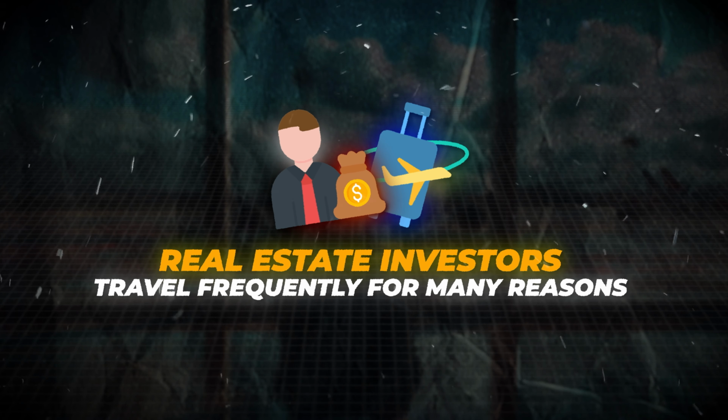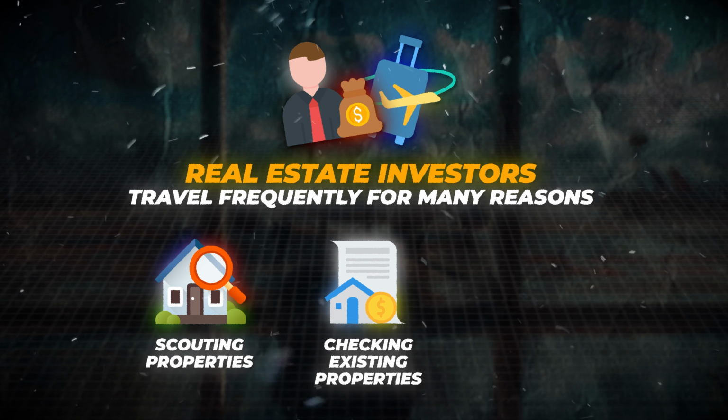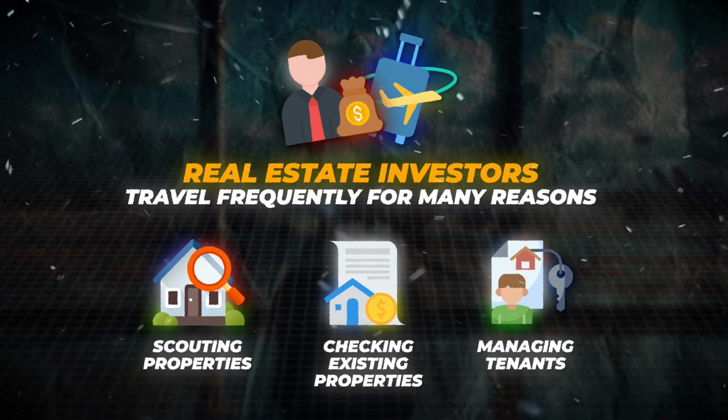Number 3 is Capital One Spark Miles for Business. Many new business owners have to do a lot of traveling, and this is especially true for real estate investors, who my company Tax Alchemy does a lot of work with. Real estate investors are frequently traveling from state to state, scouting properties, checking in on their existing investment properties, managing their tenants, and much more.